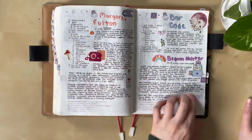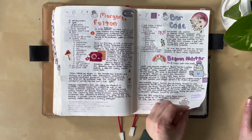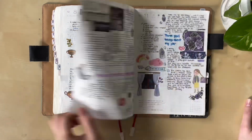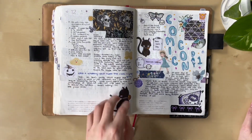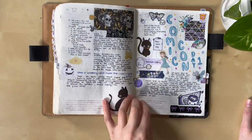Here, this was backfilled with, again, just searching on Google Doodles. More backfilling. This was a journal prompt. And then more backfilling. I really tried to backfill, but I got demotivated because there was just too much.